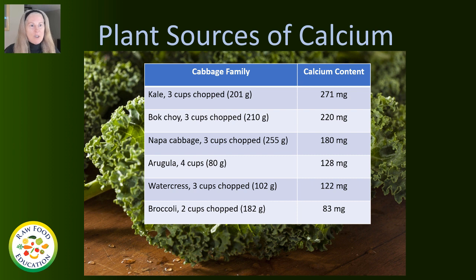Now, there's a lot of confusion about calcium and what are actually good sources on a raw or plant-based diet. Leafy greens generally have a reputation as being good sources of calcium, and the two plant families that contain the greens that are richest in calcium are the cabbage family, also known as the cruciferous vegetables, and the sunflower family. On this table, we have several members of the cabbage family, and as you can see, these leafy greens in the quantities shown are notable sources of calcium.